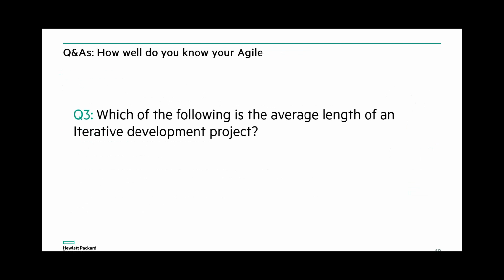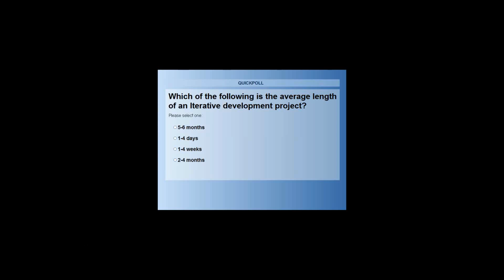All right. Well, good. On to the next question. Which of the following is the average length of an iterative development project? Again, four choices: 5 to 6 months, 1 to 4 days, 1 to 4 weeks, 2 to 4 months.